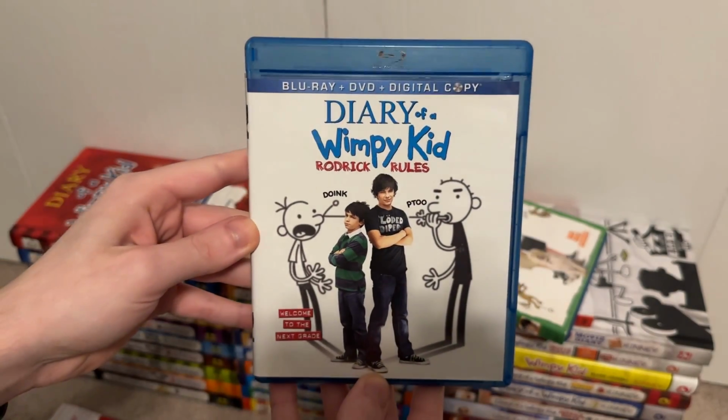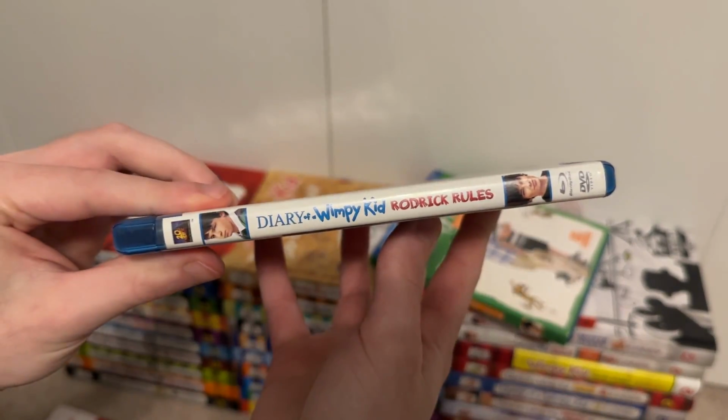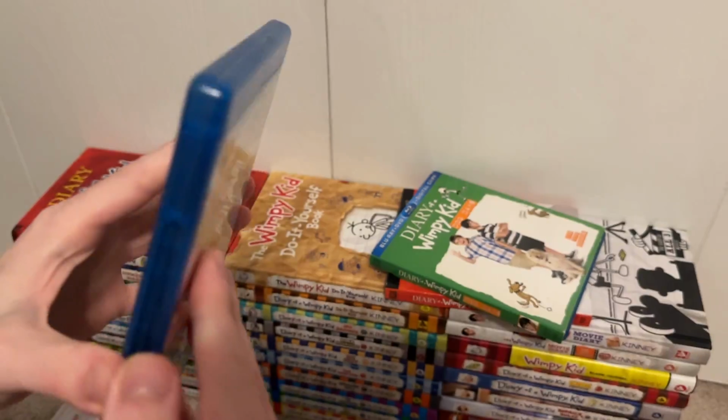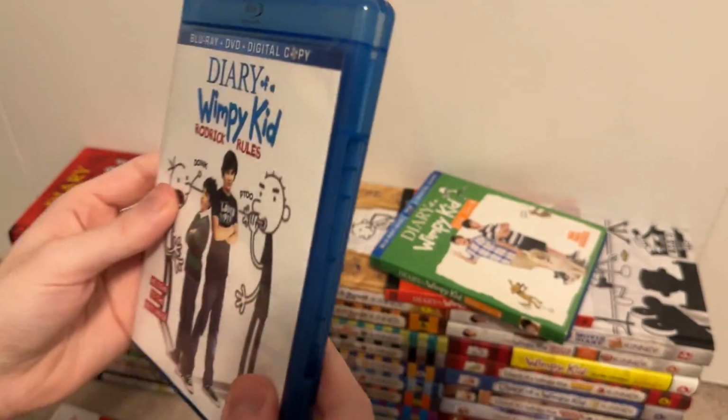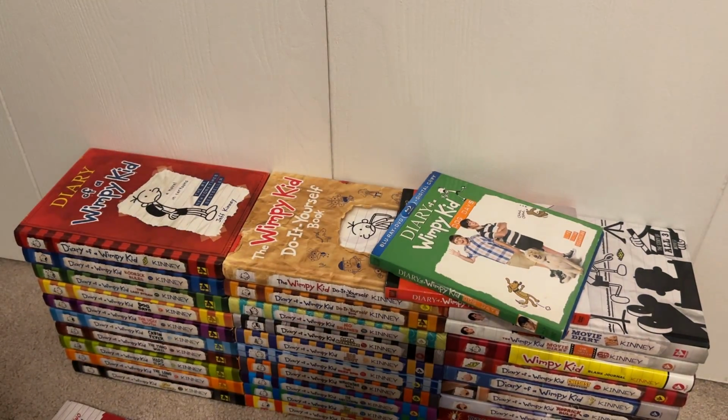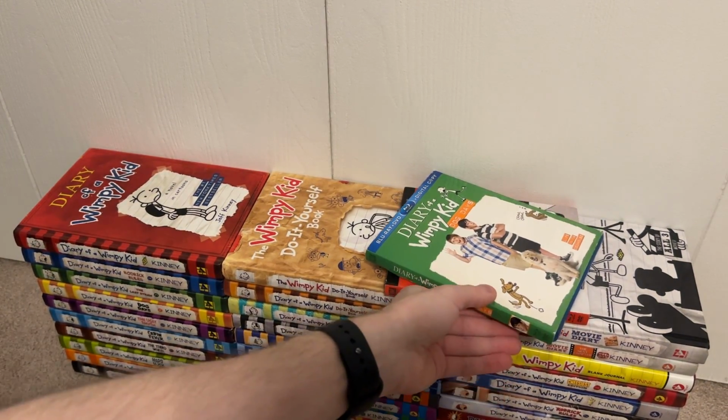Here's the sequel from 2011, Rodrick Rules. I've read that this is many people's favorite of the series. No slipcover for this one. I don't think it was released with one.